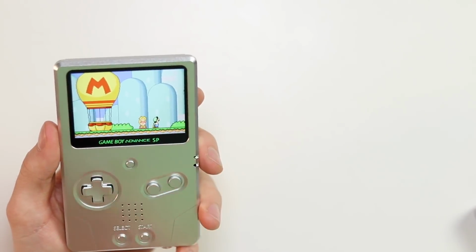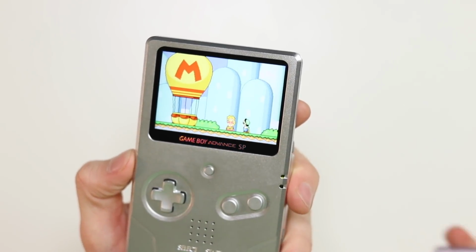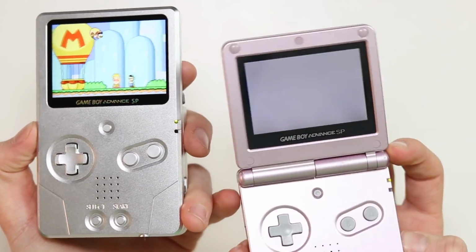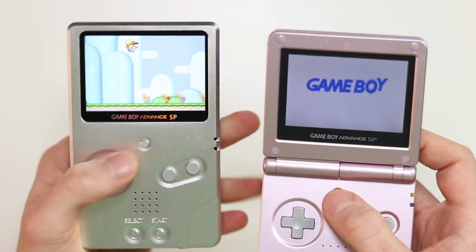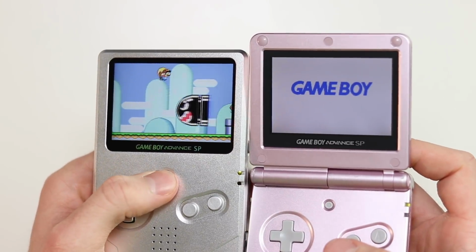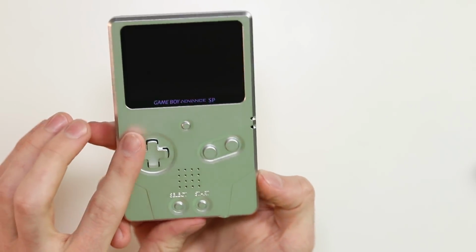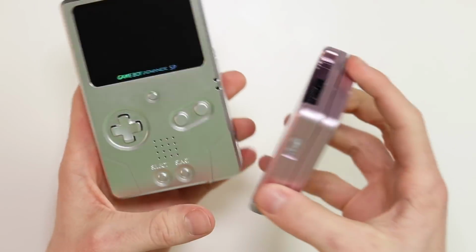The screen is beautiful. It is just the most gorgeous screen in the world, and the difference between that and an AGS 101 is just night and day. It adds additional brightness, there's sharper colors, sharper image. It's just so stunning, and it really feels like if a Game Boy was made today, this is exactly what it would look like.